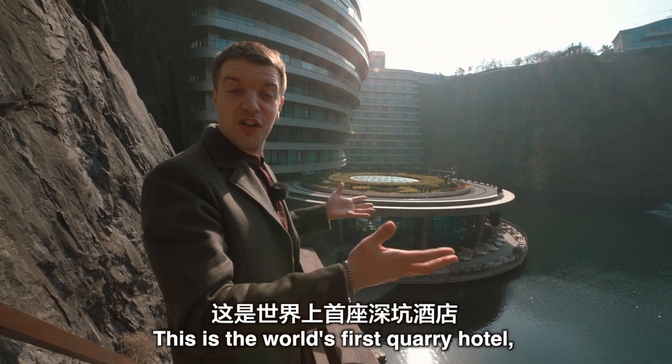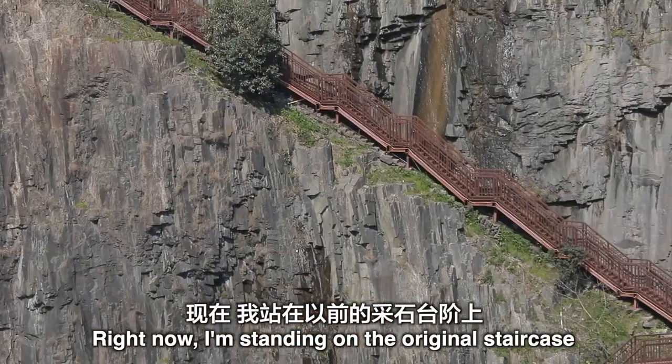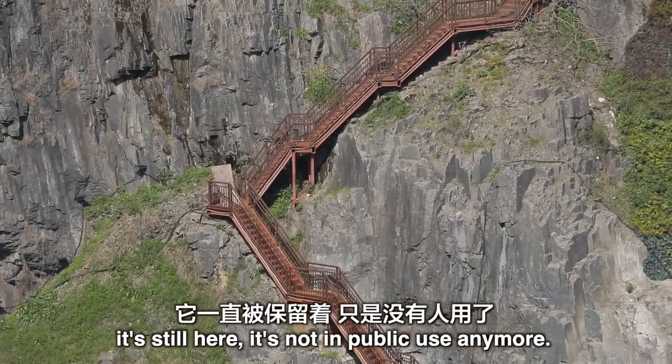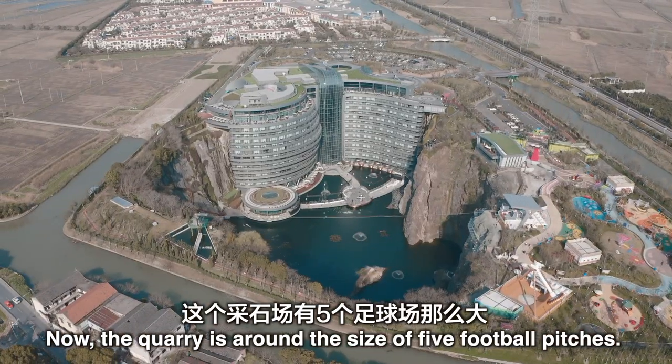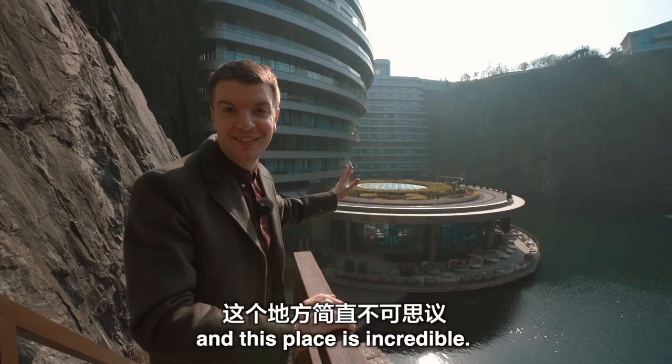This is the world's first quarry hotel, built in what was once an abandoned quarry. Right now, I'm standing on the original staircase that led in and out of the quarry. It's not in public use anymore, but it's still here. The quarry is around the size of 5 football pitches. We're about 30 kilometers away from the center of Shanghai, here in the Shanghai mountain range, and this place is incredible.